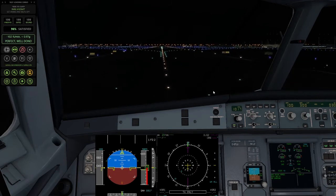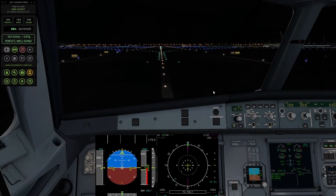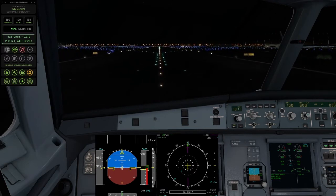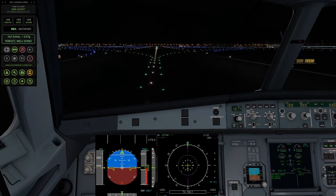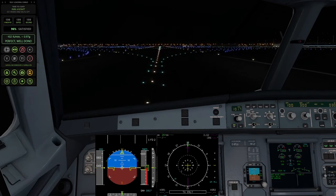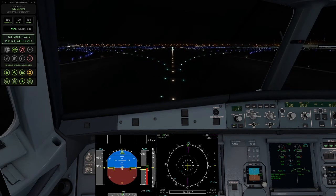Ladies and gentlemen, welcome to Dubai. The local time is 20:45. Please remain seated until the aircraft arrives at the gate. You are reminded to keep all electronic devices switched off until you have entered the airport terminal. Thank you for flying with Gulf Air.